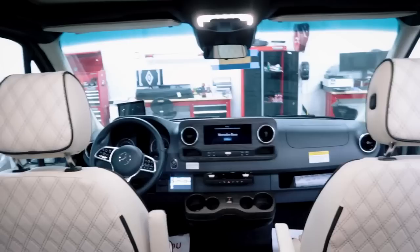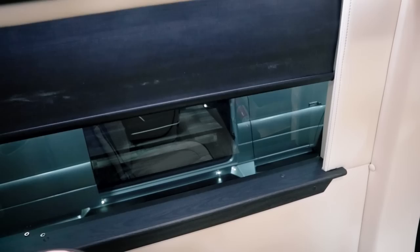Awesome. Love it. You can sit back here and work. You got power, plugs. You know what? I think I want some privacy. Okay. There we go. That's cool. And whoever the passengers are while you're driving down the road, they got a nice big TV. They can listen to it. Yep, absolutely. All that's color coordinated.